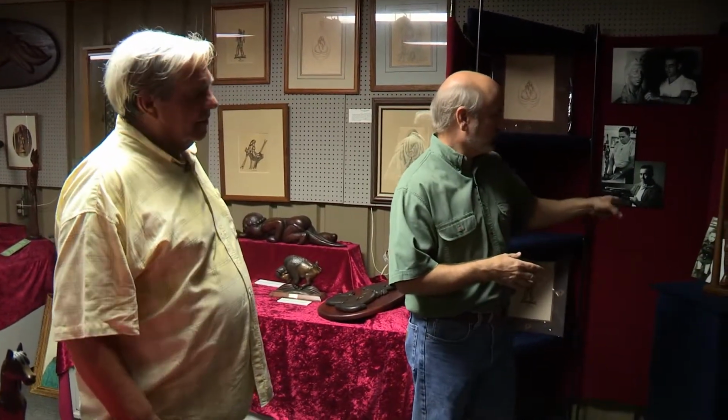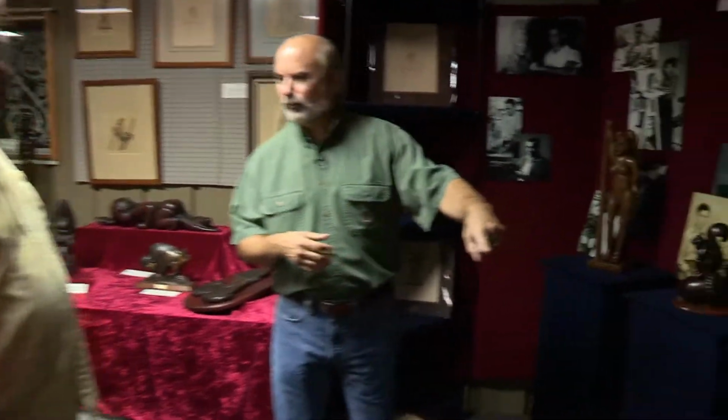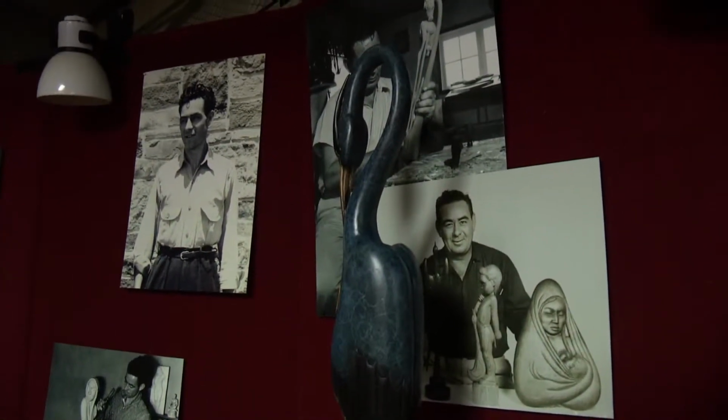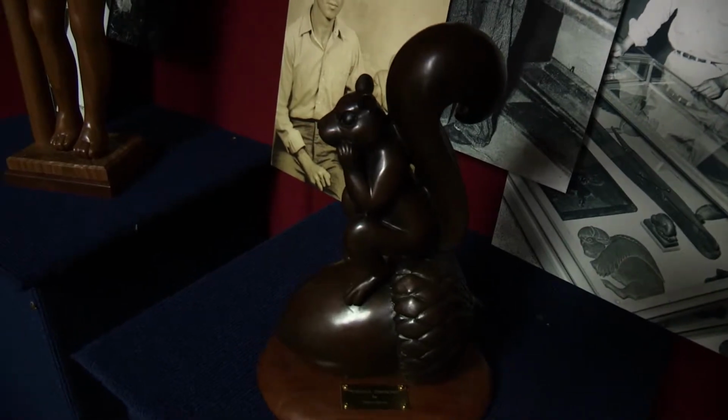So he was a very busy guy. Yeah. And I notice now, it's a slight change. This is your work here. Yes. You too are a carver and an artist. I was lucky enough to work with Dad about 20 years before he died. And he taught me a lot as far as design. Love the squirrel. Thank you.